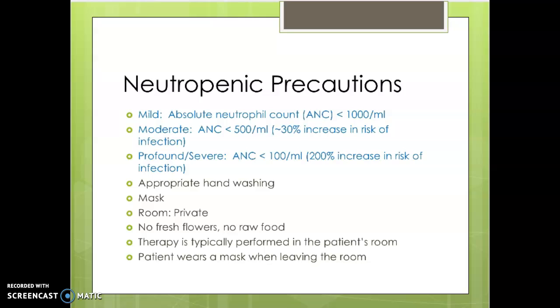They're typically in a private room. Many precautions are taken to try and protect these patients. Therapy is often performed there, and patients wear masks. So, in general, as we've talked about in these inpatient settings, often we will be treating patients who are sicker and immunocompromised and just at greater risk for infection. And so these infection control efforts are even that much more important in these settings.